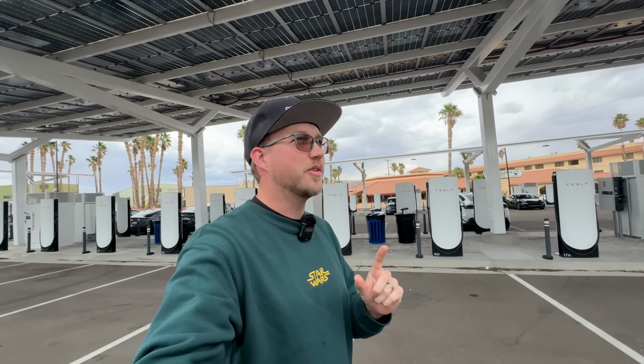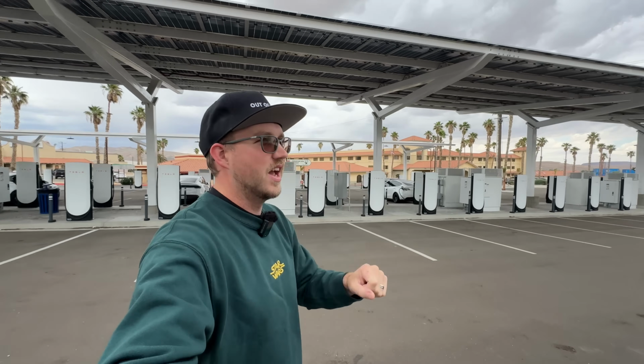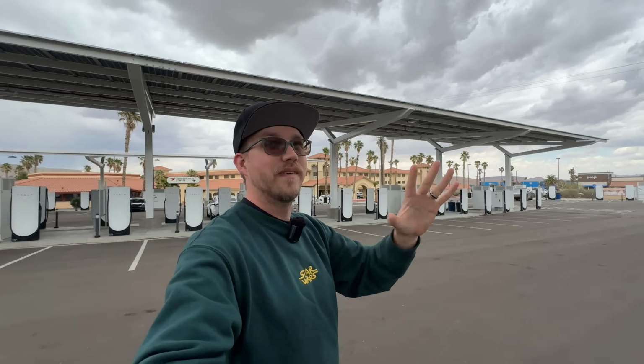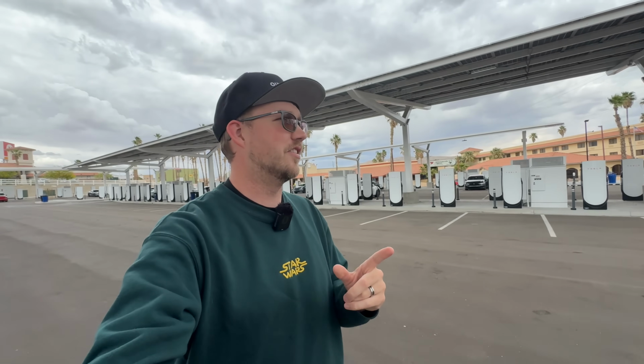This is Barstow, California, and this is a 120 stall Tesla Supercharger, all with V4 dispensers, V3 cabinets. So I guess you could say V3.5, depending on who you are. That's what this system really is. But it's a pretty full-fledged site for charging on the road. But it's really not the most ideal charging stop. Let me explain.